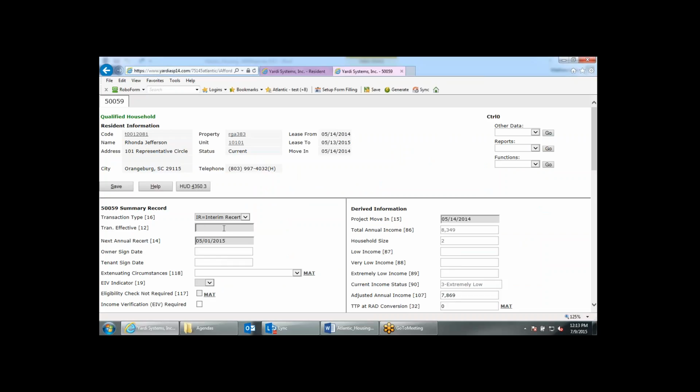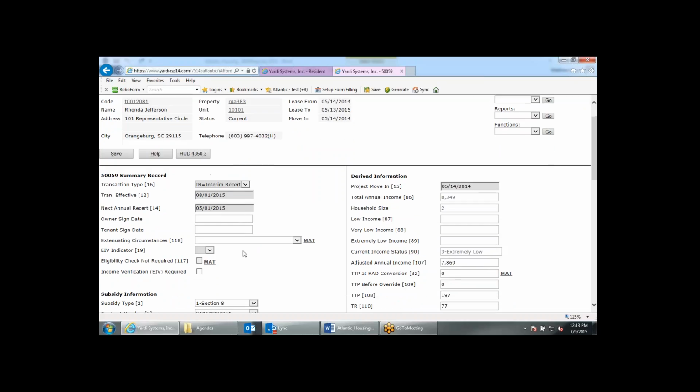I can open up her latest certification. And in that fourth section that I was talking about on the summary screen, we can select functions and then interim recertification and then click go. This is a message saying continue with the interim. Yes. And click OK. And my screen's going to refresh. I see my transaction type is an IR. And my trans effective date is the date for which this IR is going to take effect. These are usually done at the beginning of the next month, so 8/1/2015. And as you can see, interim recertifications are not going to interfere with our annual recertification schedule.